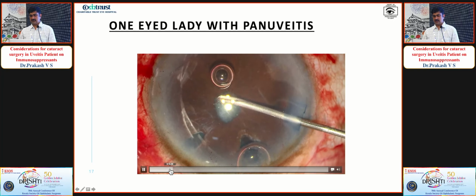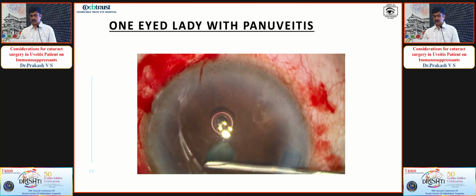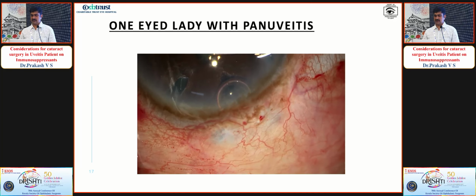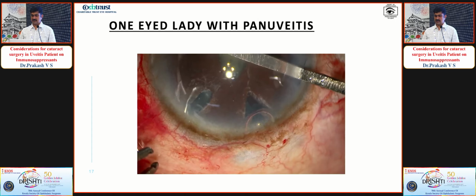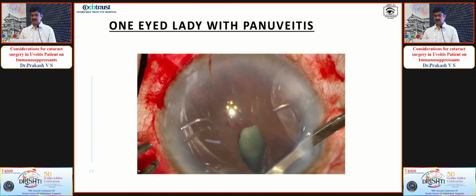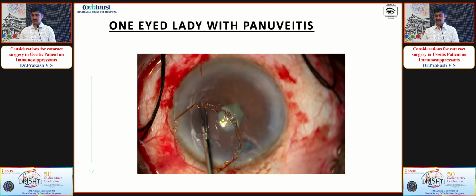So this is a very small pupil, so there is a pupillary membrane. The membrane is cut with the cystitome and then removed with retinal forceps. And for peripheral anterior synechiae, you have to go completely under the iris and release it completely.